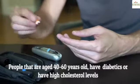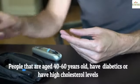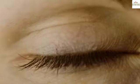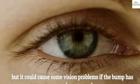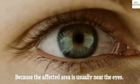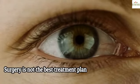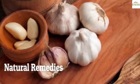People aged 40 to 60 years old who have diabetes or high cholesterol are at a higher risk of developing this problem than others. This problem doesn't cause itchiness or irritation, but it could cause some vision problems if the bump has grown large enough. Because the affected area is usually near the eyes, surgery is not the best treatment plan. So let's see some natural ways to get rid of cholesterol deposits around your eyes.